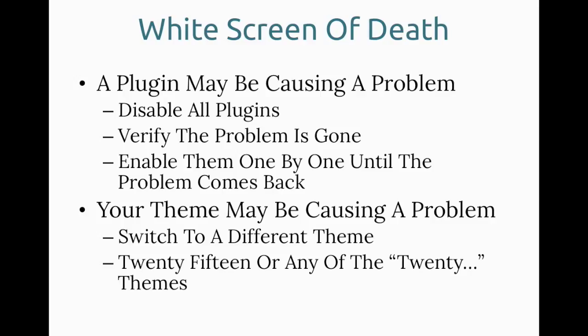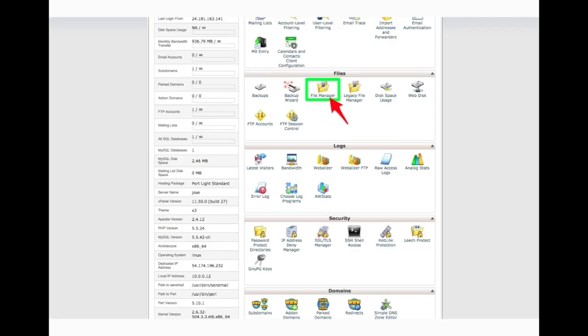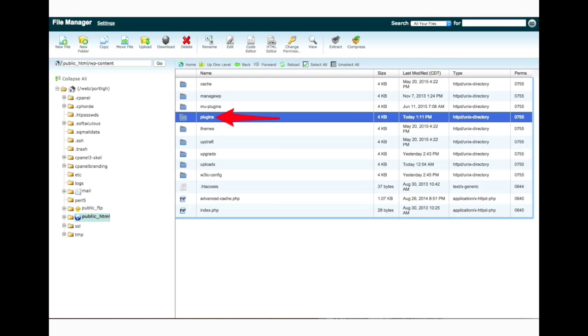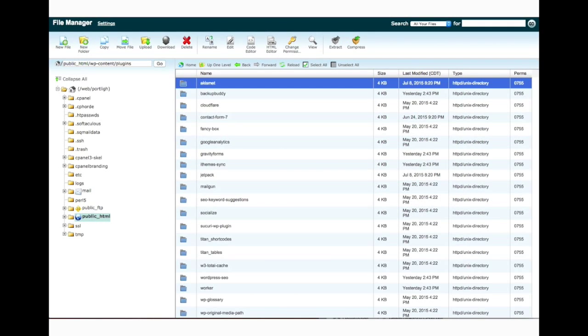So you just need to narrow down which one is the problem, and hopefully you can get into the WordPress admin to go ahead and turn off plugins or to switch themes. But if you can't, I'll walk you through here how to do this through the hosting control panel instead. So in the hosting control panel, you want to click on File Manager, then go into the WP Content folder, and then go into the Plugins folder first. So in here, there's going to be a list of folders, and each folder corresponds to one plugin, so there's a folder for each plugin.